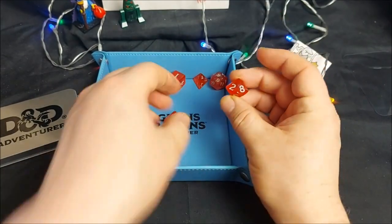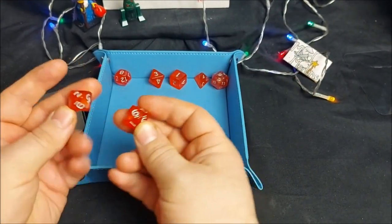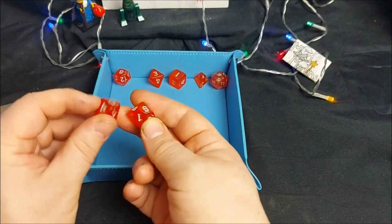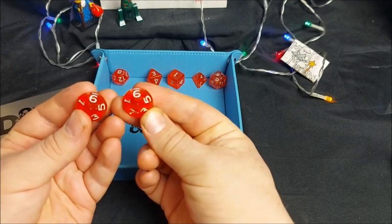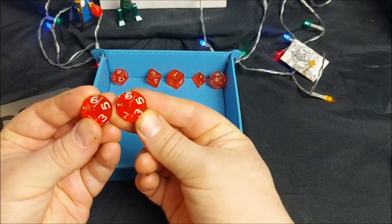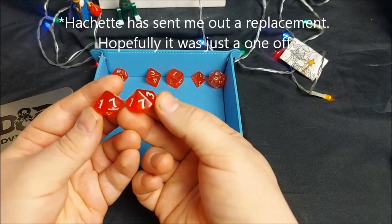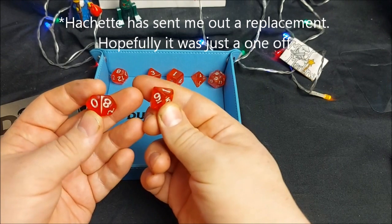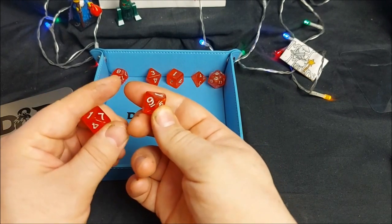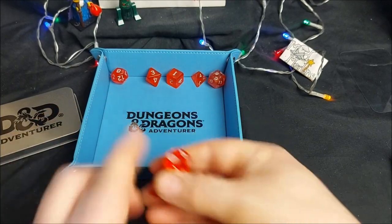I've just realised I've actually got 2 proper D10s, not a D100 and a D10. If anyone watching this has 2 D100s and wants to swap one, let me know. I might even contact Hachette and see if they can offer me a replacement set. Not that I'm too bothered.